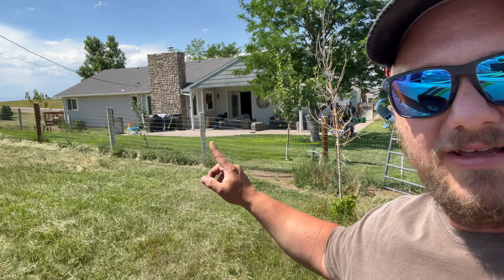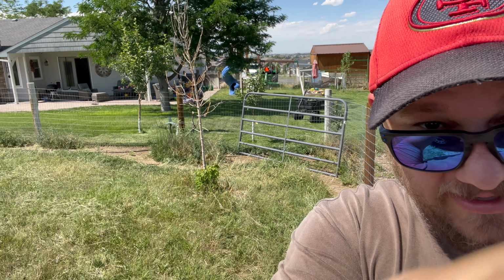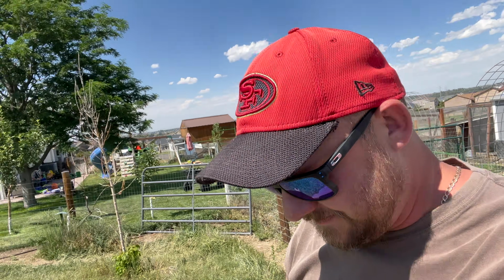Oh, hey, look, there's Emily. She was mowing the lawn. Let's see if I can zoom in on her. Nope. But she appears to be laying down on the couch now. Pregnant.